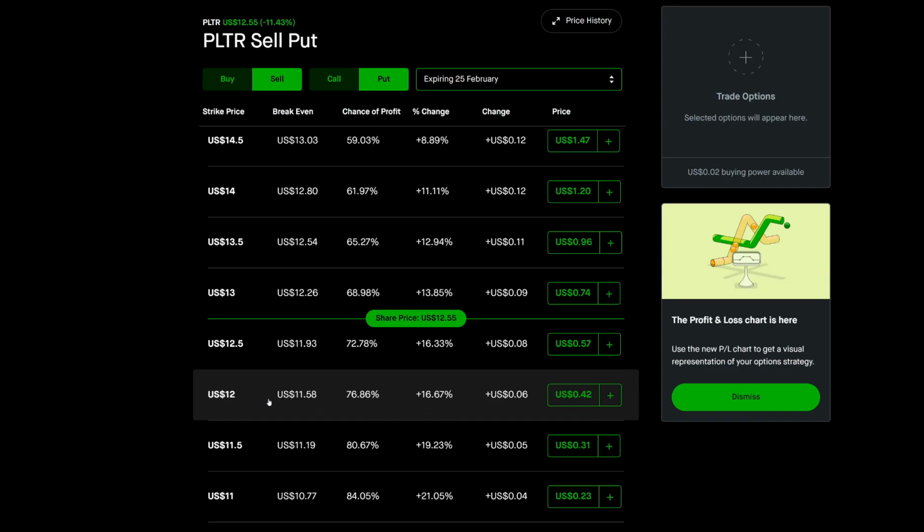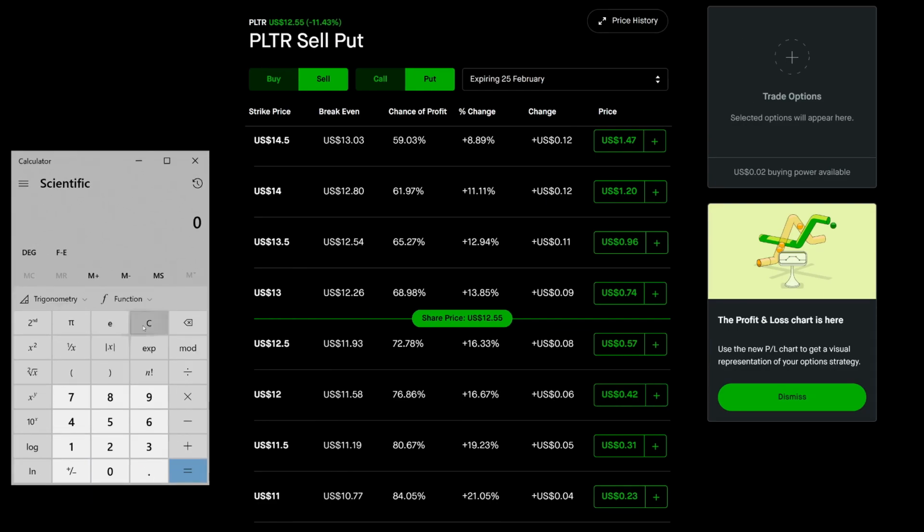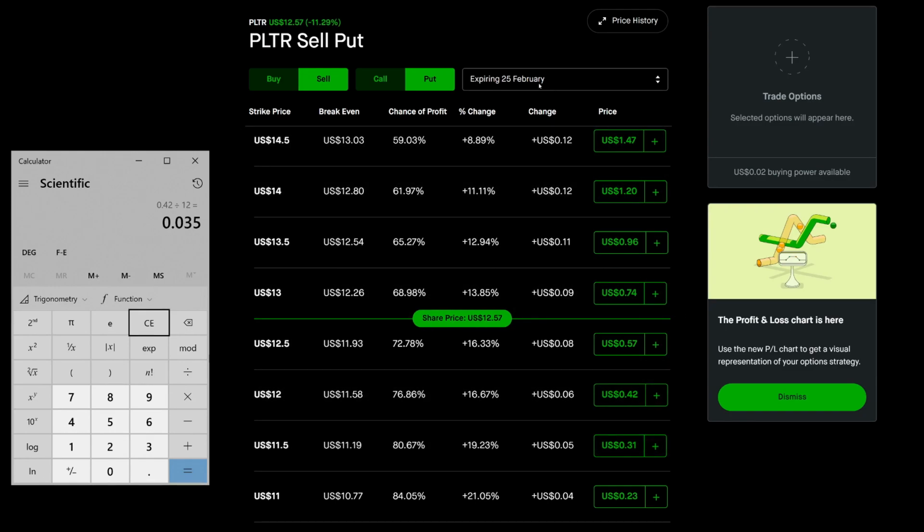Here I'm going to show you the gains that we can make. If I pull up the calculator, I'm going to show you the math real quick. If we do 42 divided by 12, which is our strike price, we would make about 3% on this weekly option. And there's 52 weeks in a year, so you could multiply that. But in our case, let's just stay conservative and say that we're selling monthly, meaning that they wouldn't expire till March 25th or so.